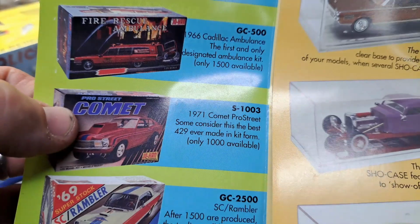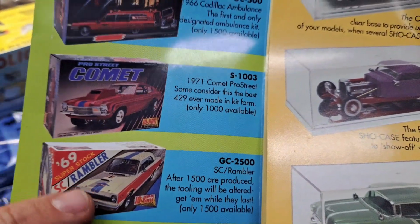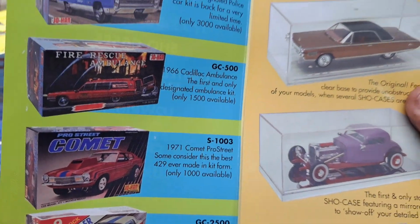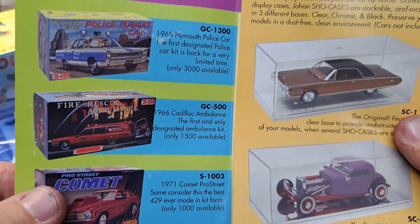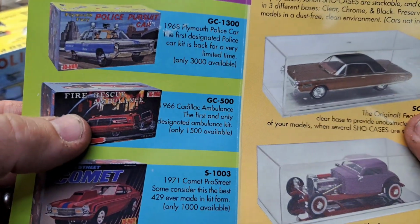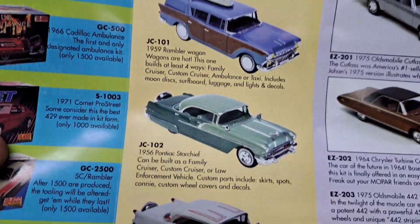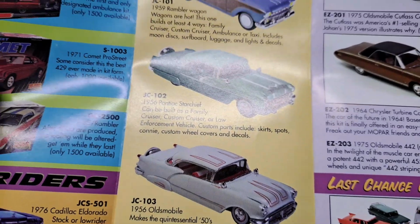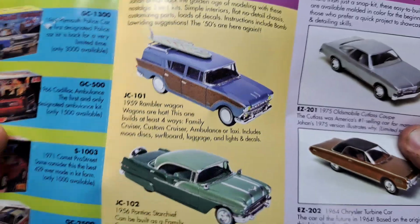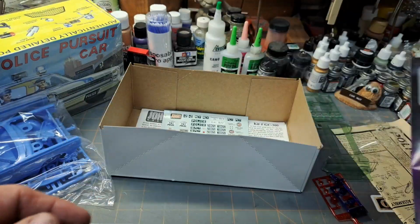But that was it. And I do remember seeing this one back in the day. But I don't know if I ever remember seeing this one. But I do remember the Comet. And I think also maybe the Barracuda, like the old Sox and Martin, but as like a pro street, quote unquote, version. So the old rescue ambulance there. So the little Rambler wagon. So just as different things here they had going on. These were all curbside, I believe. Yeah, curbsides right there. So that little flyer in there. So that explains a couple things.